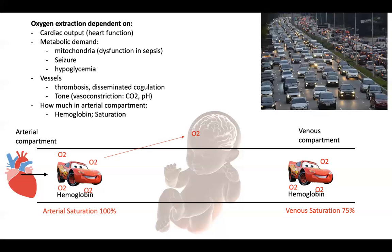If you have thrombosis, but also if the tone starts changing, so think of a vasoconstriction or a vasodilation, it will really affect the amount of blood flow that's going through the actual tissue. For the brain, we know that CO2 and pH could impact the mechanisms of constriction or dilation. And also if you have brain bleeds or seizures, that can change the tone of those vessels and may also affect the amount of blood flow that's going through the tissue.